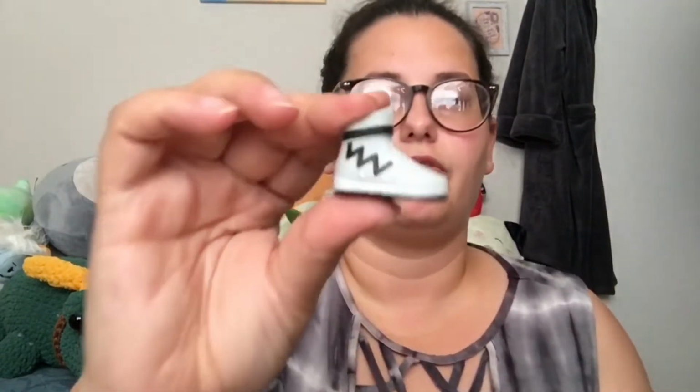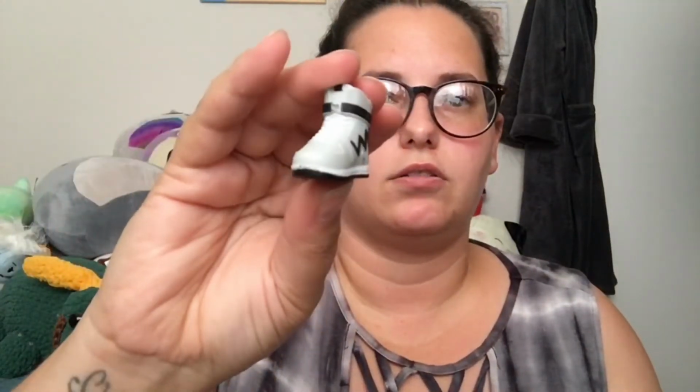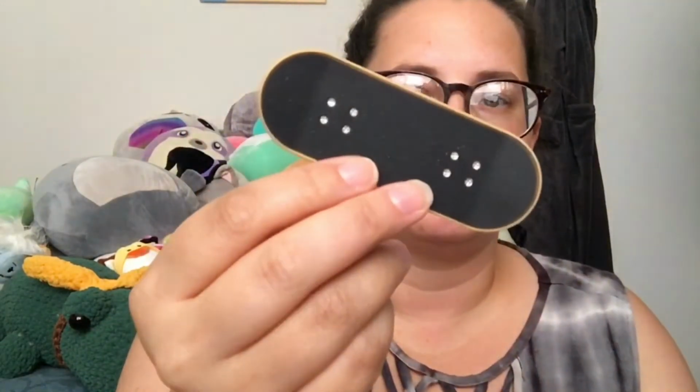We've got this cool shoebox. And his shoes are very cool. I like these a lot. They're like a light gray color with black details. And then, let's see. This bag was inside with him. And it is a skateboard. Very cool. He comes with a little fashion magazine.